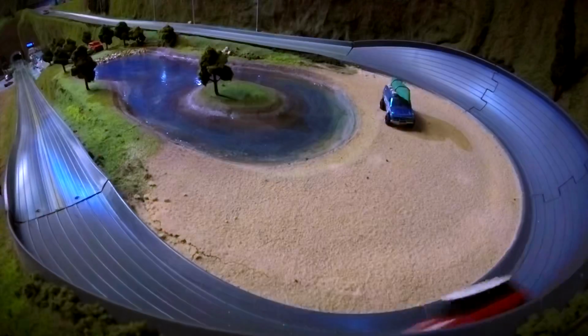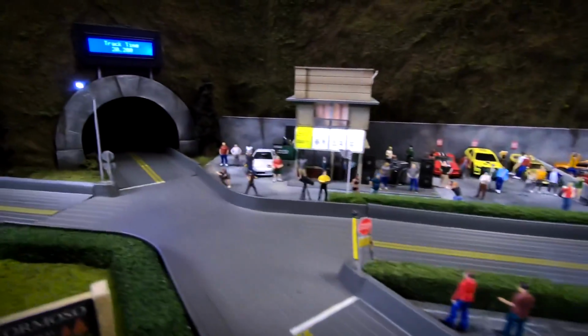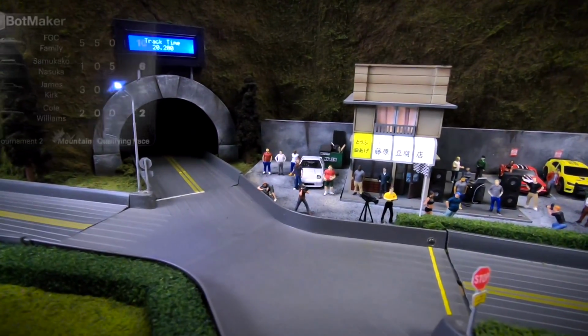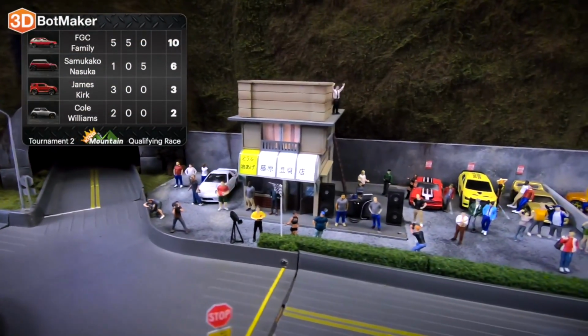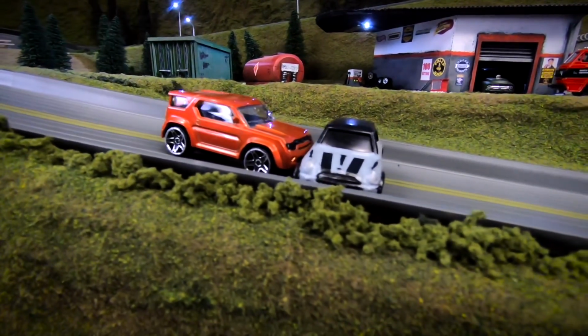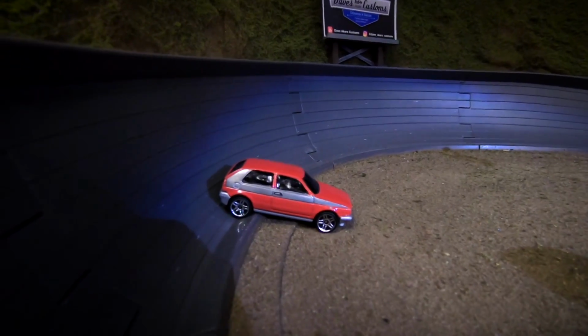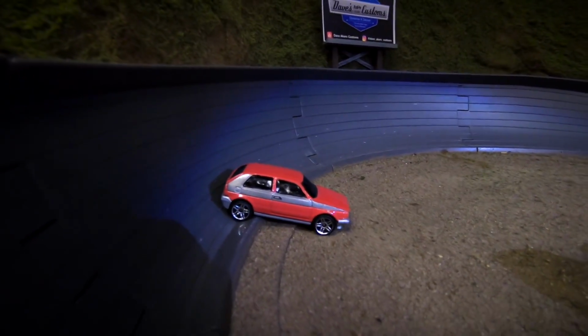Nasuka with a big lead as he goes around the final corner. And race 3 will go to Samukaku Nasuka in the red bean. Looks like we may have spoken too soon. This race isn't over yet. Not for the FGC family and Nasuka, but it is over for James Kirk and Cole Williams. There's no way they're going to get enough points to advance on to the tournament.